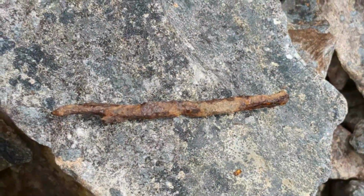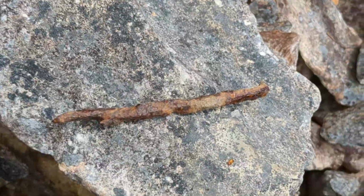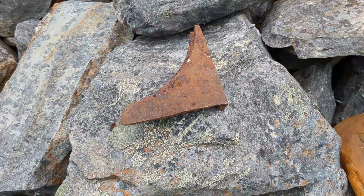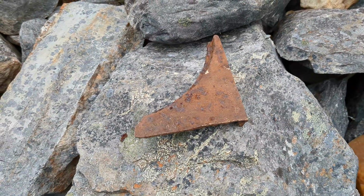Oh, there it is. It was a ways down there, but yeah, big old square nail. Well, definitely signs of life up here. There's a piece of the top to somebody's wood stove anyways.